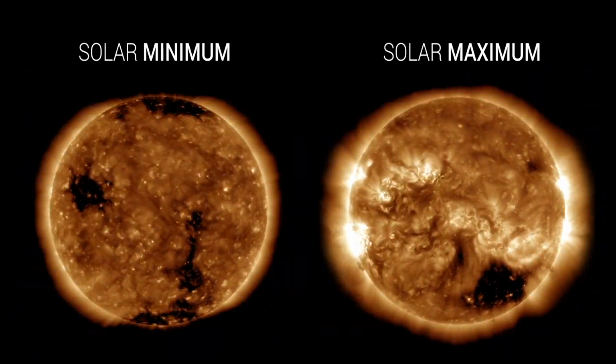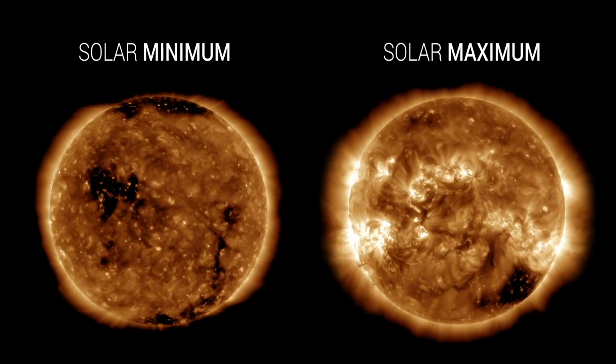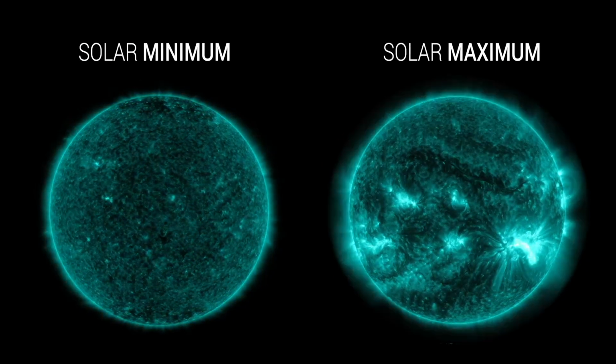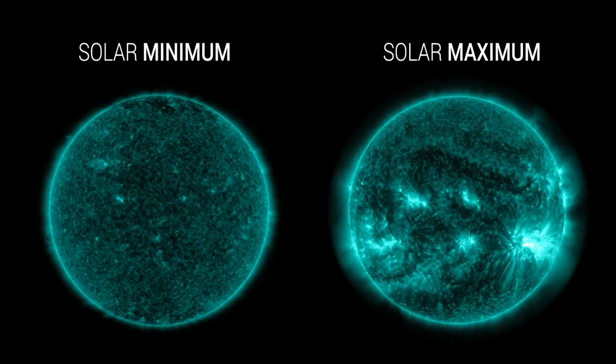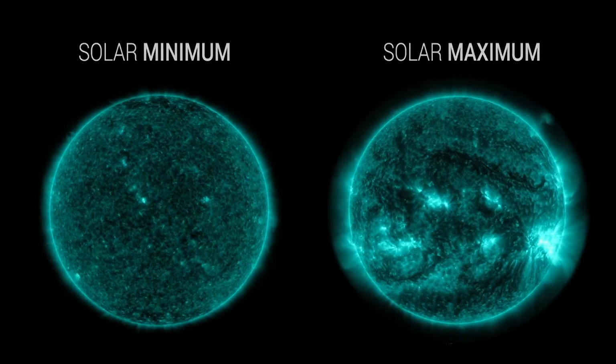And about 150 years ago, it was discovered that the number of spots comes and goes about every 11 years, so that any individual spot might last a few weeks. But every 11 years, there are a lot more spots than there are in between. So we call this the solar cycle.